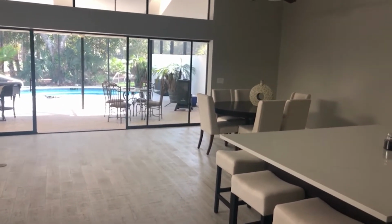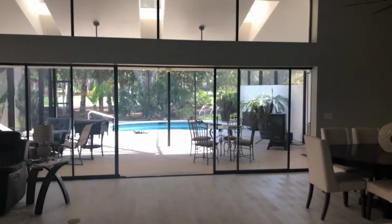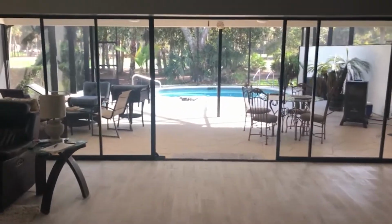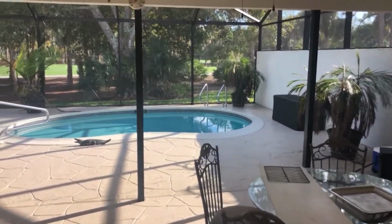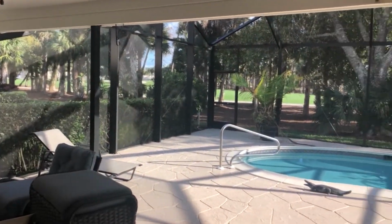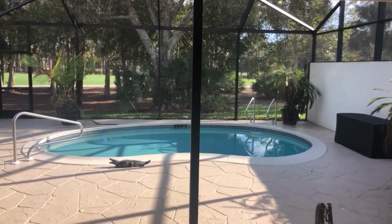This is the sneak peek of the interior of one of the villas. I have to say that the openness, the extremely high ceilings, skylights, just the brightness of these villas is one of the major attractors. Being able to step outside onto your lanai, enjoy a pool in some of these, enjoy some great golf course and water view in the distance there. It's really a primary selling point, and I wouldn't trade this for the world.